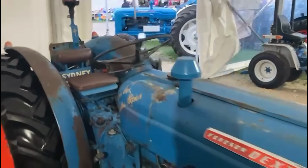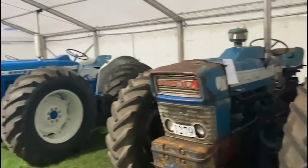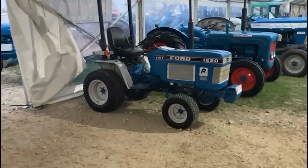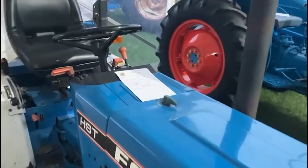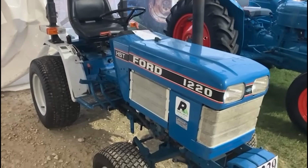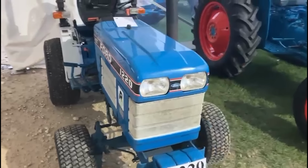How nice is that? And then, if you're into counties, a few of them here as well. But even this little tractor here caught my eye when we were judging earlier on. That 1980, so she's 18, 32, 42 years old. Is that right? Yeah, 42 years old. And again, in very, very good, clean, tidy order.